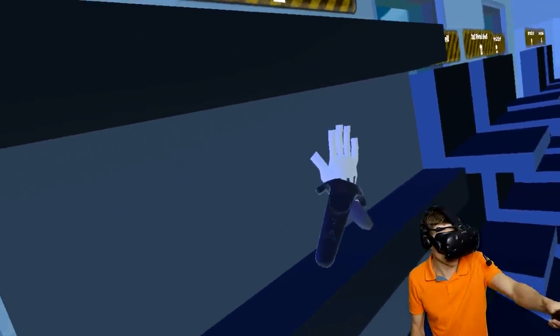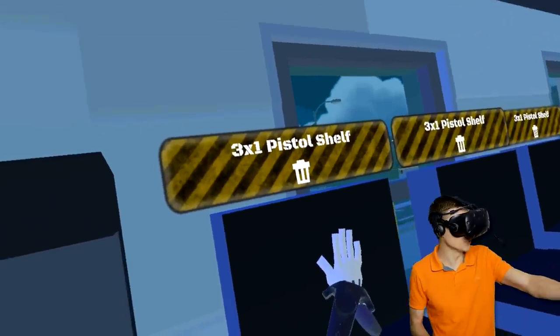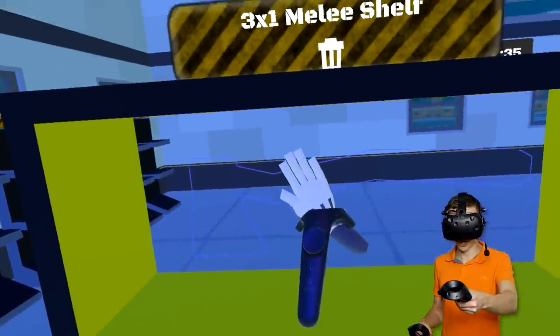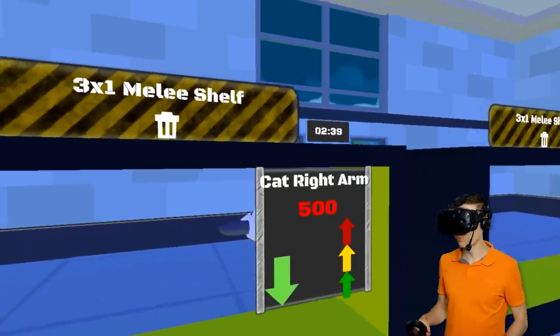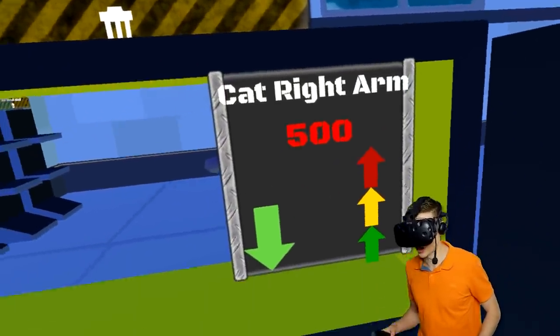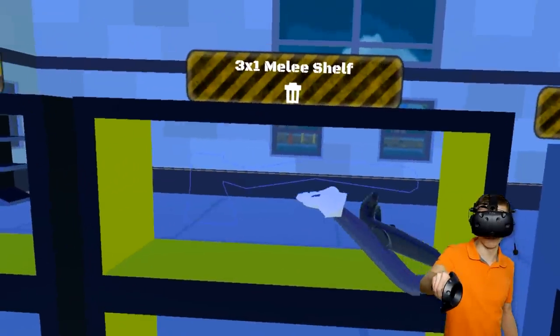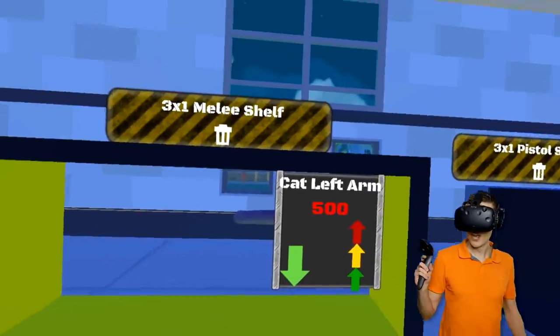All right, let's see, is it a rifle? It's not a rifle. Is it a pew-pew? It's not a pew-pew. Then it has to be a melee one, right? It is. Here we go. Whoa! Cat right arm. Oh my goodness. So this must be his left arm. All right, we're gonna put that right over there. There we go. That's amazing.